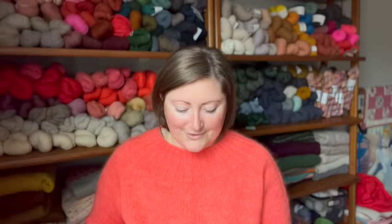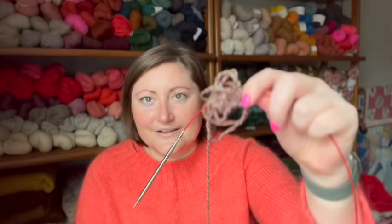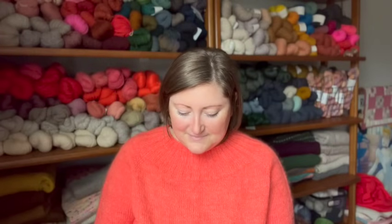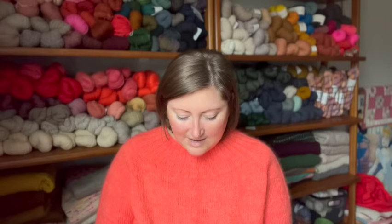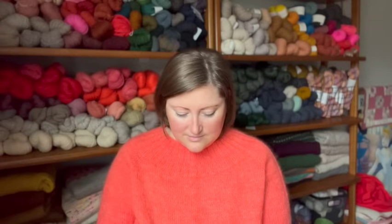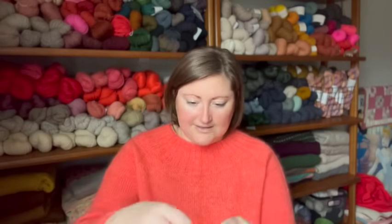So, gosh, talk about knotted. Look at that. Let's fix that. Golly, how do I manage to make this so knotted? Okay, fixed. This is my traveler cowl.